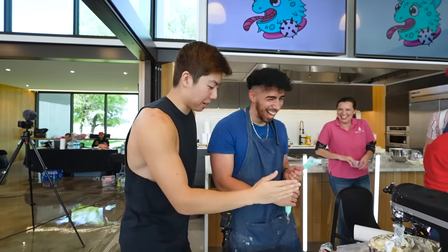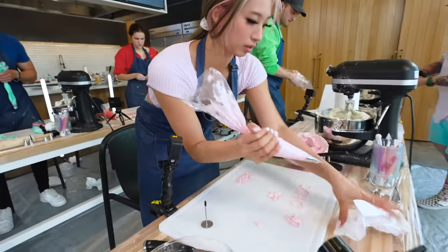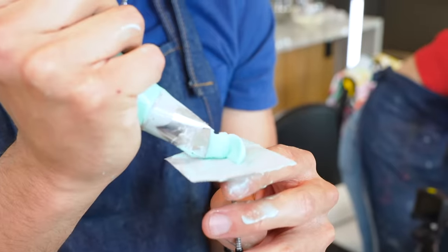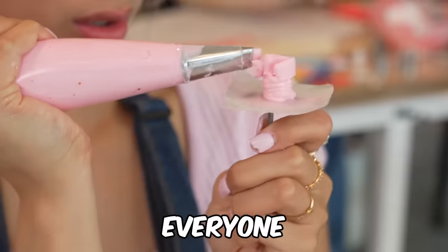I'm not the expert, but don't do this. Who has been struggling so far with this? For sure, Nick. Now the buttercream is melting, so it's more problematic for him. Michelle is doing a great job with her handwriting. Jake is doing a great job on his rose. I was impressed. Let's see what they make in the final minute. Mine's obviously not the best, but I at least have 5. So cute, yes! 3, 2, 1, everyone stop what you're doing.